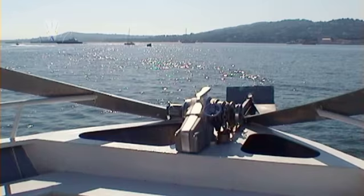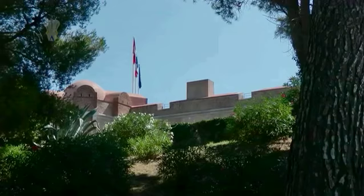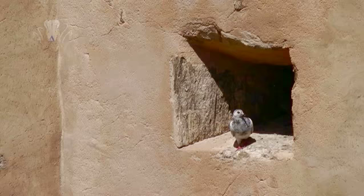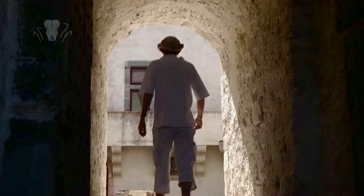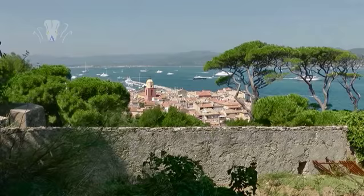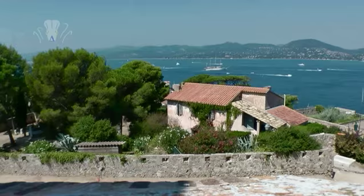With Saint-Tropez so close by, it's hard to resist the temptation to visit again and again. It's a worthwhile excursion taking the many steps up to the old town's citadel fortress. This was built in the 16th century to defend the town and its inhabitants. You can tread the ancient ramparts and take a leisurely stroll through the Naval Museum. Its location provides for stunning panoramic views of both Saint-Tropez town and port, and the surrounding gulf.